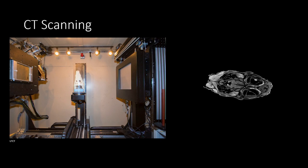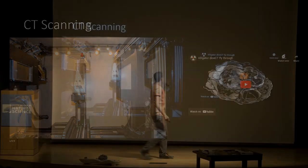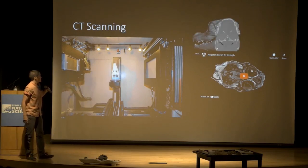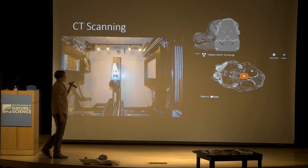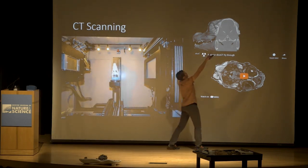So most of my CT scanning for this project was done at University of Texas, and some of it at University of Missouri, and then I borrowed some scans from some other people. They have this really cool scanner that's the size of from here to here, and you can put giant things in there, like croc skulls. And then usually what a CT image generates is something like this. You get your image of your animal and then the bone.